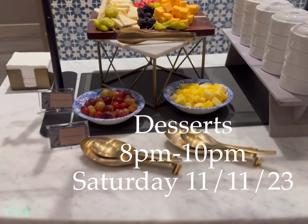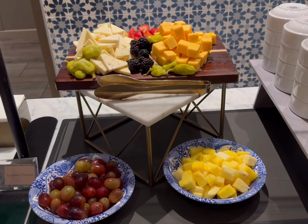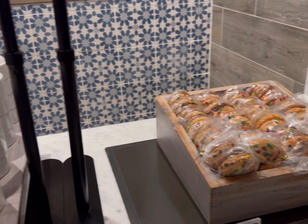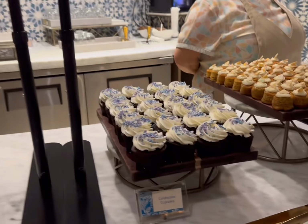So a little chicory going tonight, assorted cheeses. So we have assorted cheeses, grapes, cookies. Yeah, I know, fruit for you, right? Cupcakes. This, to me, this right now means fruit.